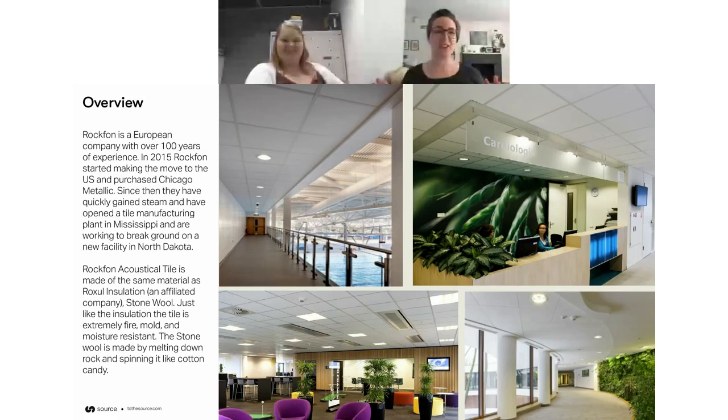I love it. So let's get this. I want to just be super clear. The core of this product is made from spun rock, lava rock. Yes. It's probably the coolest thing.